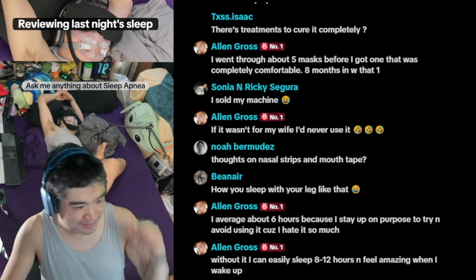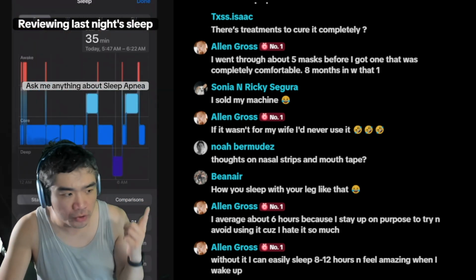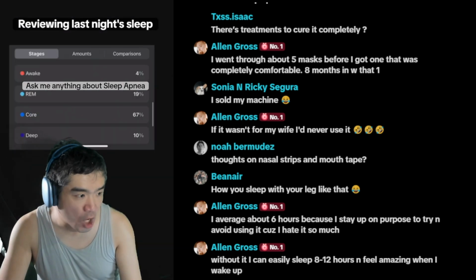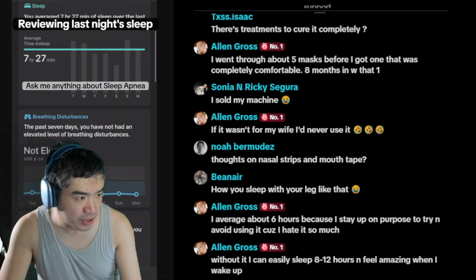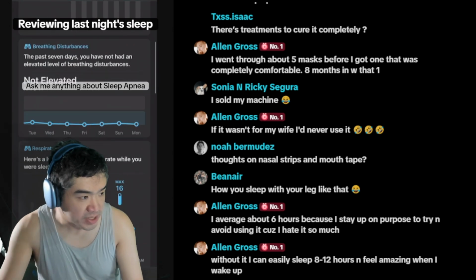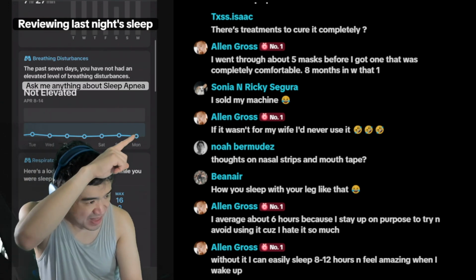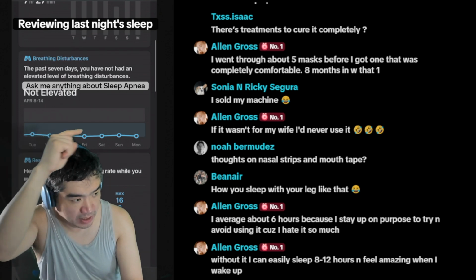Oh, well, maybe here's one practical bit of advice. If you use the Apple Watch, or any smartwatch, it doesn't have to be Apple Watch, it's come a long way in the last few years. They've added sleep apnea detection, so that's right here under breathing disturbances. You notice how my breathing disturbances aren't elevated, but I have severe sleep apnea. That's because that's what treated sleep apnea looks like. I don't have any breathing disturbances anymore.